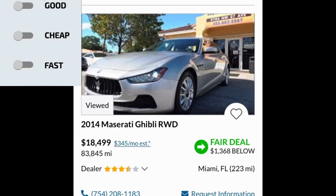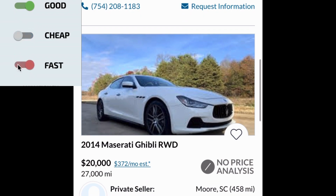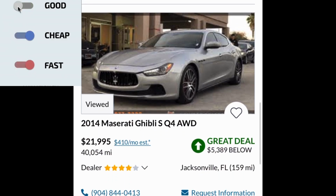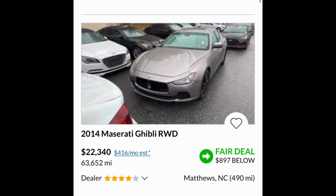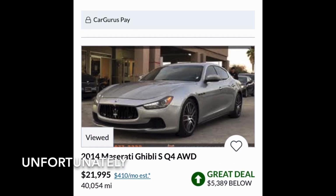So I did some research online and I found this 2014 Ghibli for only $18,500 with 83,000 miles on it. Here's another one for just a little bit more. I mean, people are gonna think you're like a football player. Then you have this one, the Q4 version, for 22 grand with only 40,000 miles. If you get one of these, people are gonna think you're a rapper or a doctor or something.